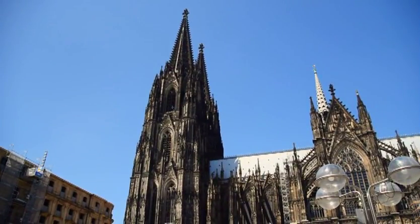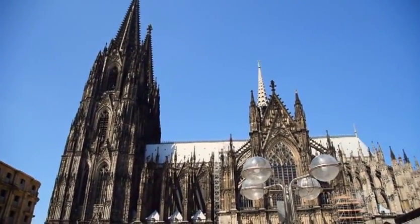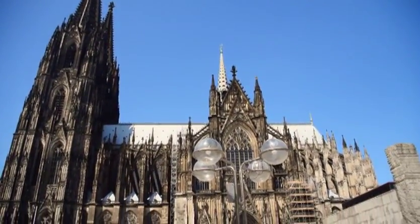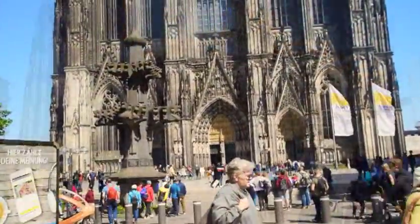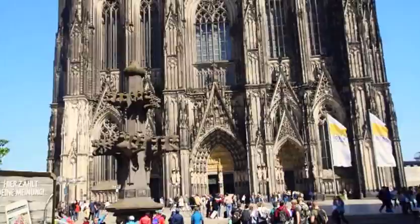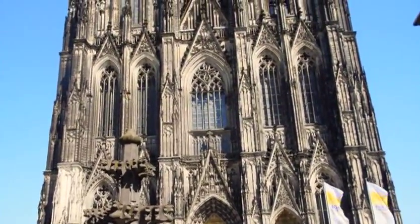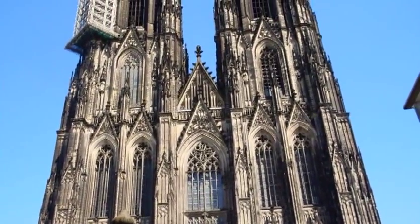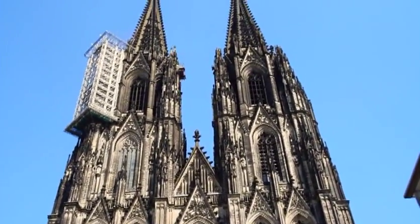During the Second World War, these two church steeples, which stood at a height of 515 feet, were being used by the Allies as landmarks so they could navigate to wherever they were going. As a result, the city was flattened, but the church remained untouched to this day, and it has remained Northern Europe's largest Gothic church and a UNESCO World Heritage Site.